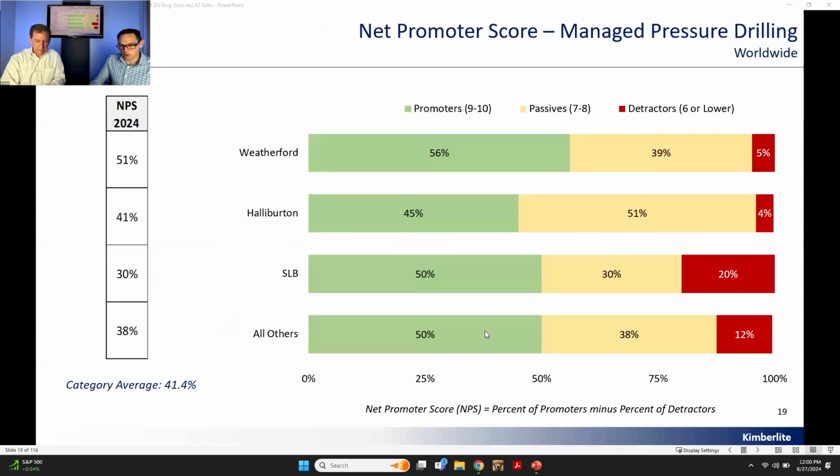And that's supported by their net promoter score, a great indicator of customer loyalty, which is coming in at 51% on a global basis versus the category average of 41. So they're very strong. Halliburton, also not shy at all at 41%, and providing a little bit of a run for the money for Weatherford in certain markets.